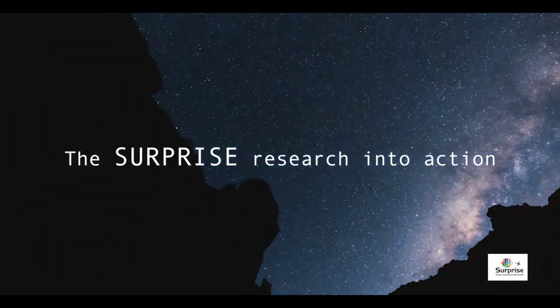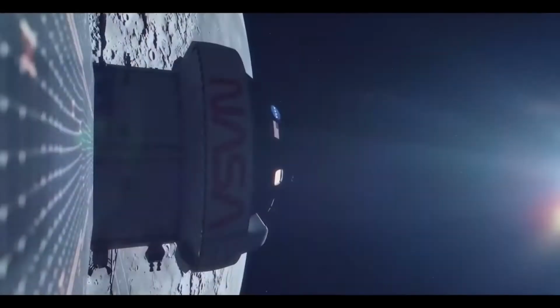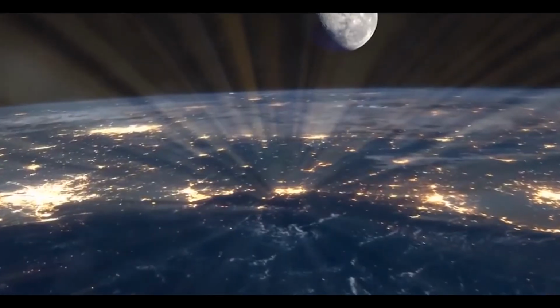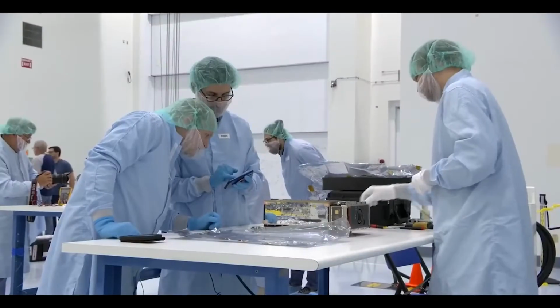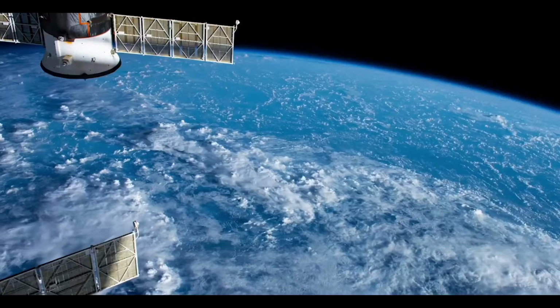The more we observe and study our planet, the better we understand it and care for it. Satellites used for Earth observation can measure ground temperature, rainfall, cloud movement, and snow cover. They can monitor the state and evolution of our environment, land and sea.